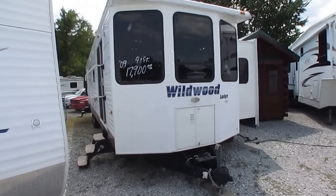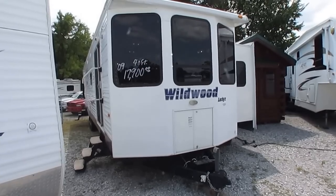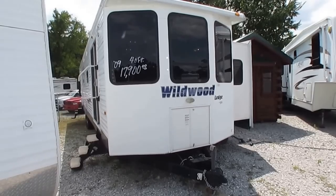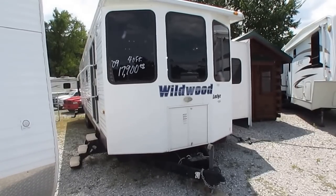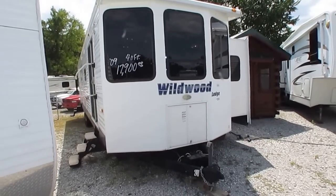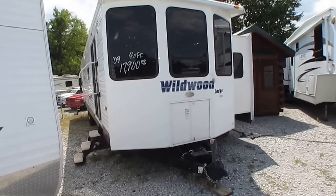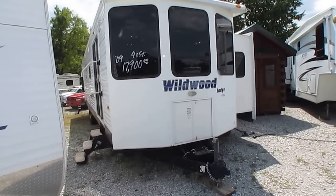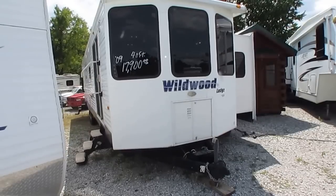Good afternoon, folks. Big Bo here with another great and hard to find pre-owned destination trailer from Parkway RV Center. And folks, I've got a monster to show you today. This is a 2009 Forest River Wildwood Lodge. This is the model number 392 FLFB.